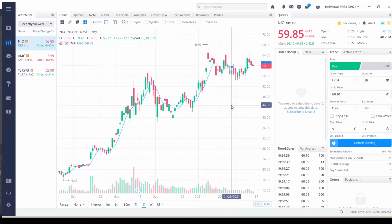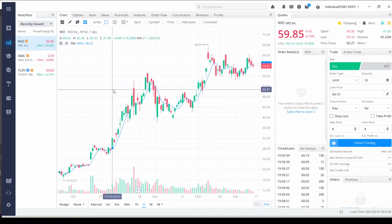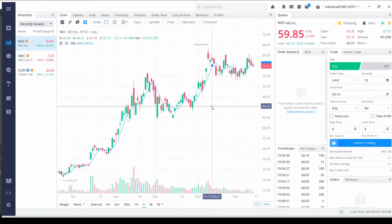Webull has that option. Robinhood does not have that option. Cash App does not have that option. TD Ameritrade does not have that option. So the alerts are awesome. Now I also have a different app on my phone that will give me stock alerts, but I do like using and setting it up within Webull for that, for sure.